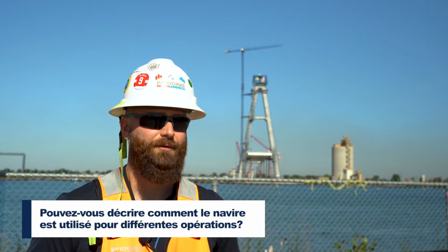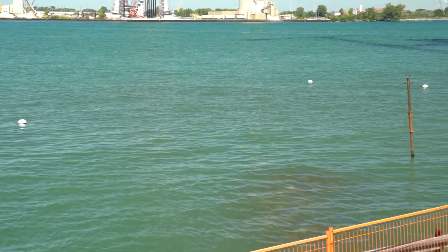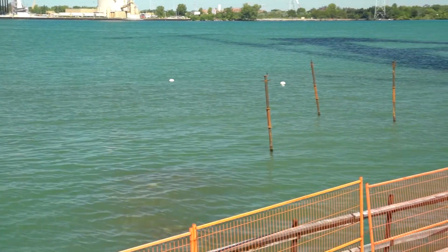So the vessel is used for the construction survey work. For bridge alignment, we have prisms located in the water that are set there by anchors. Those prisms get adjusted on a regular basis to make sure we have proper alignment for future construction work.